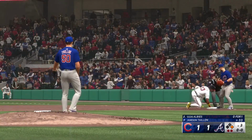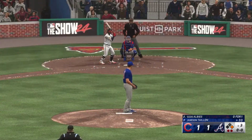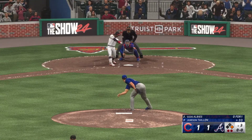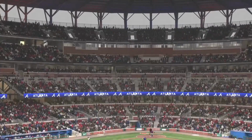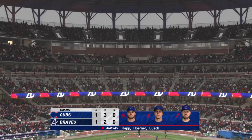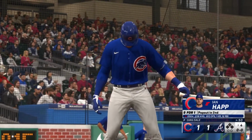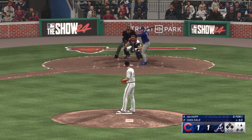Taillon with the move to first. Acuna dives back in. And a ground ball to first. He takes it himself to the bag, and that'll do it. So 1 hit is all they get. 3 innings complete. All tied 1-1. And welcome back to the ballpark as we go to the top of the 4th. Now it's the DH, Ian Happ. As the lefty gets to work.